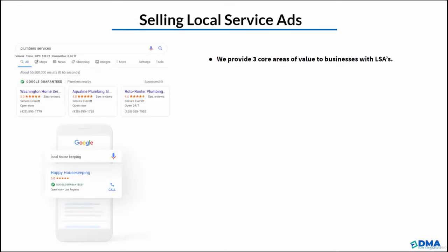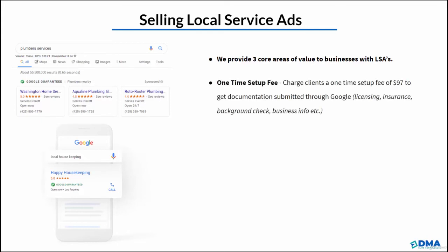So how do we sell local service ads to businesses? Well, there are 3 core areas of value that we're going to be able to add to businesses that want to use the local service ads. So number 1, it's the one-time setup fee.